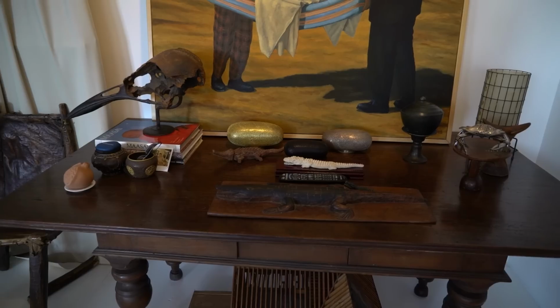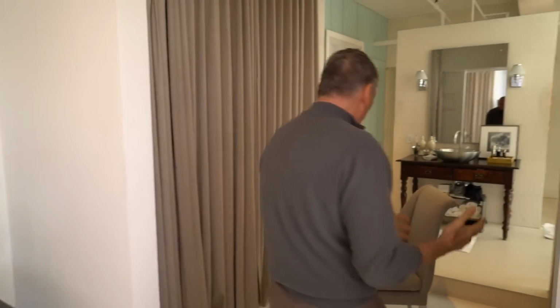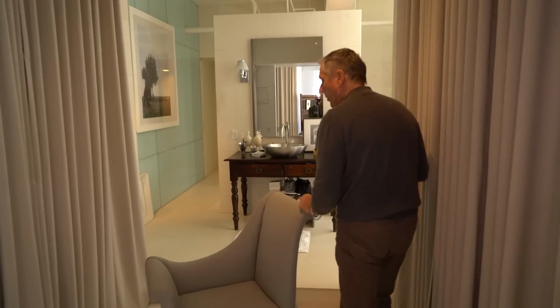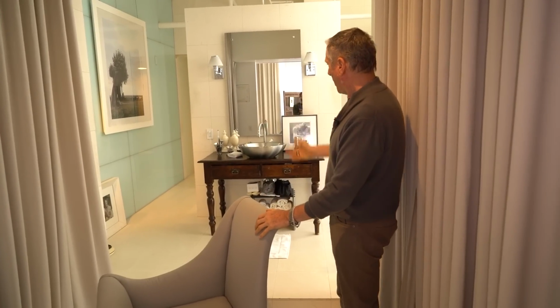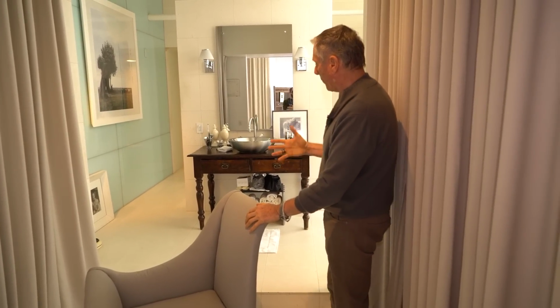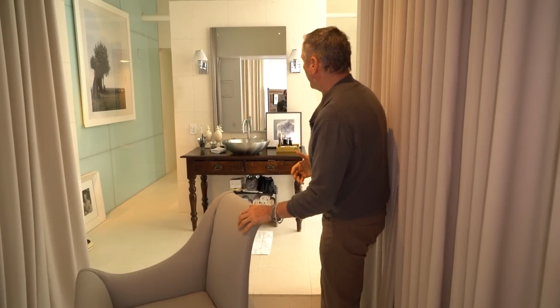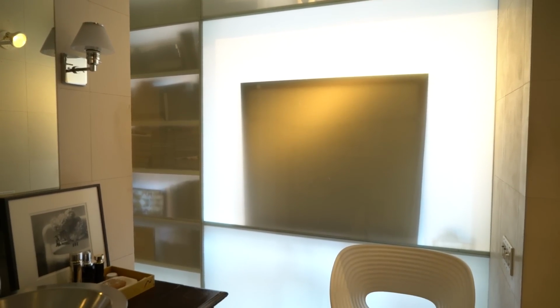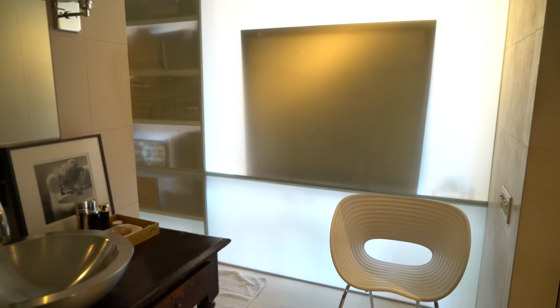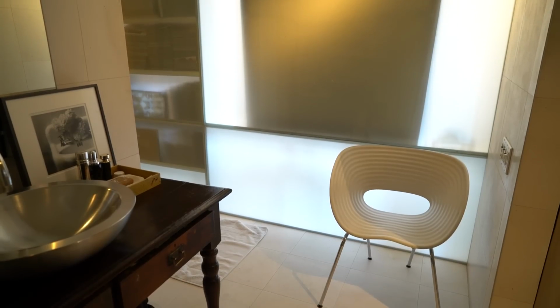And here is my dressing room. And instead of doors, again, I use curtains. I wanted the sense of softness in the space. And beyond is the bathroom. You can see here the glass, frosted glass, how the light comes through it. So you're not in a bathroom inside of a cave. You're still connected to the outside.